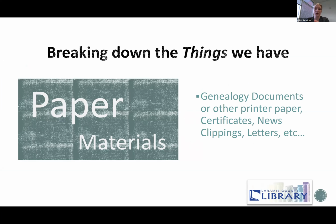We're going to start with paper, because most of us have paper files or documents or things that we want to save, or things that we started researching using paper, especially in genealogy. You get a lot of handouts and worksheets and printables, things that you've printed out that you might want to save. Some of those things aren't very high quality, and we'll get to how we can save things like that in a bit. But paper is our first group of types of items.